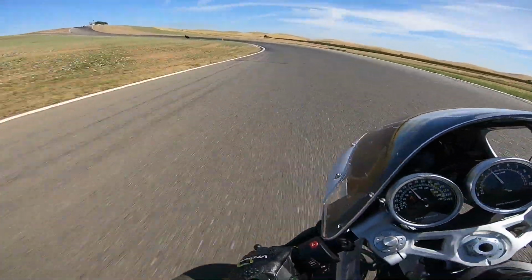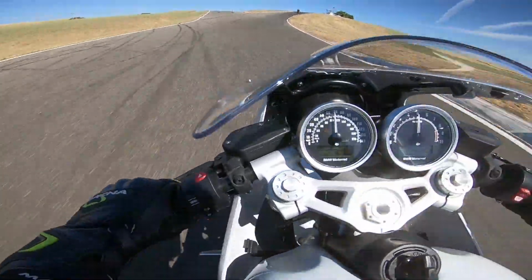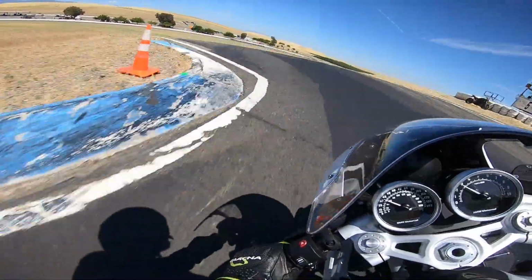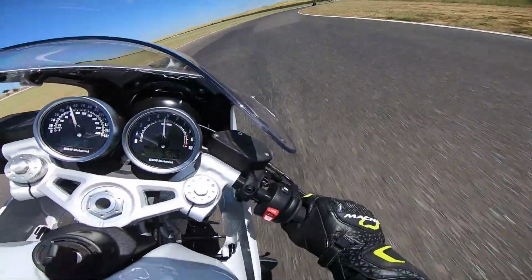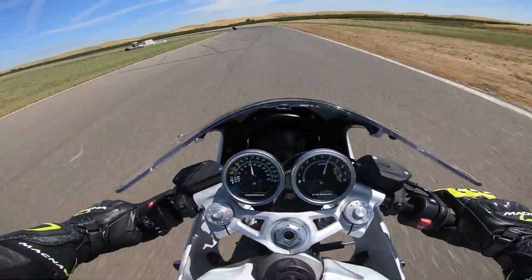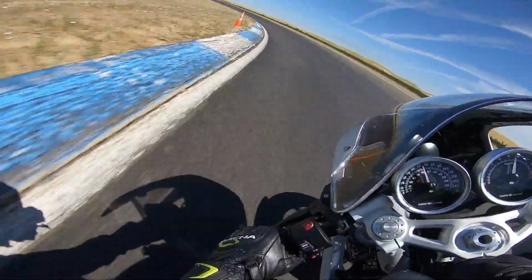Vibration's not that bad once you get running. Once you get up about 4,000, it starts to get a little vibrating. At that low RPM, 3,000 to 4,000, we get a little vibration. But at 5, it starts to even out. You lose it in the bars, but you do get it in the frame in the lower end.